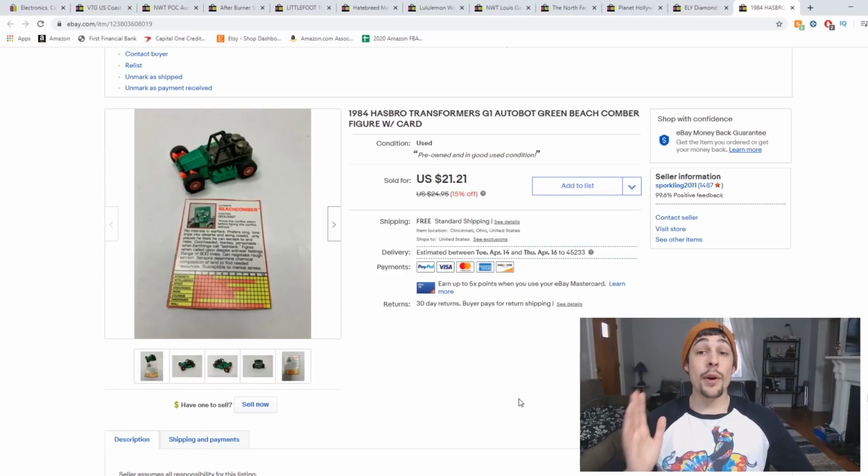Next up, we have a toy. This is a 1984 Transformer. I don't have a bunch of these left. I have maybe 3 or 4, I think, left. This one took a while to sell. I had this since partway through the summer, I believe, and I had it listed at $25, ended up taking a best offer of $20 on it.